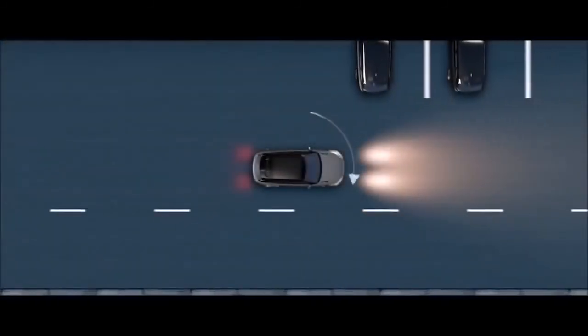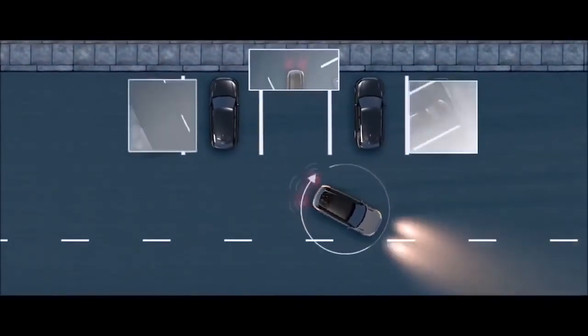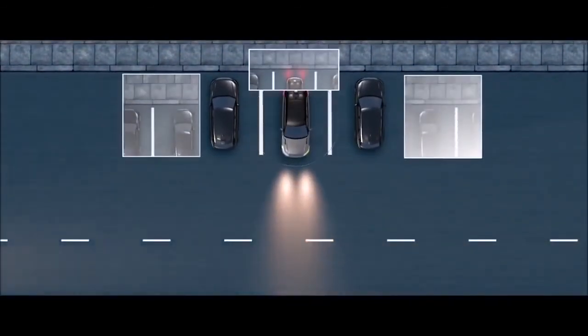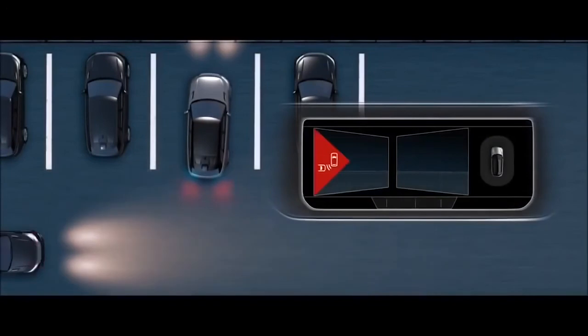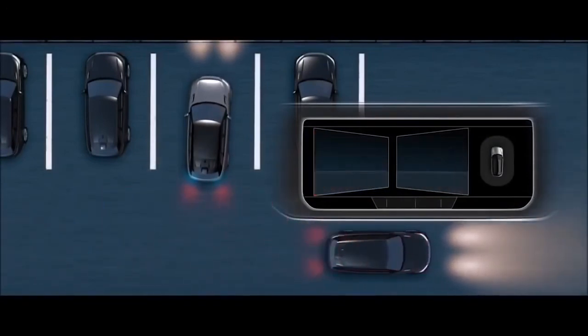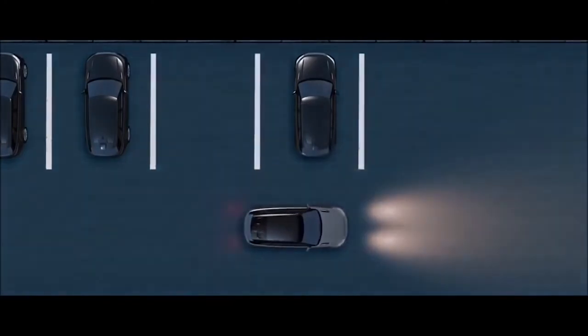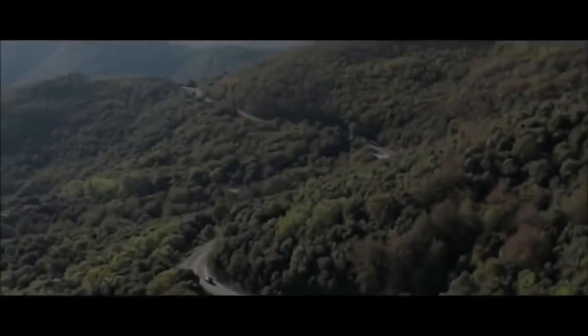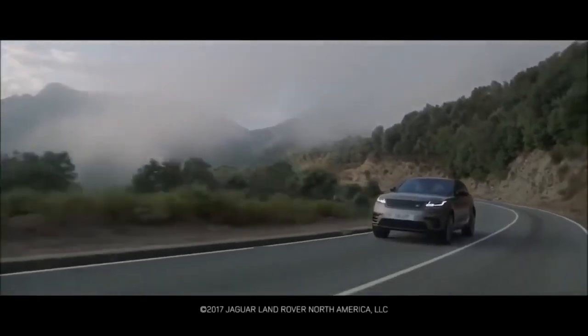The available surround camera system provides a 360-degree exterior view via the touchscreen, giving you greater confidence when maneuvering your vehicle in confined situations. An available reverse traffic detection system is designed to warn you of vehicles, pedestrians, or other hazards approaching from either side of your car. The new Range Rover Velar.